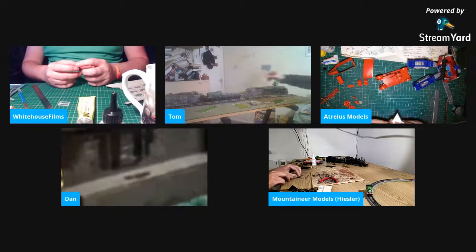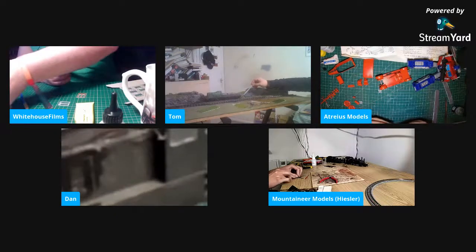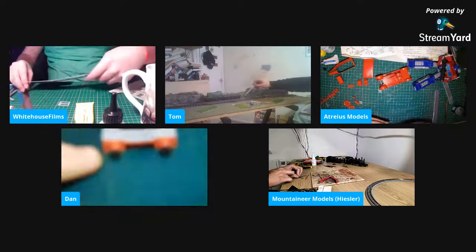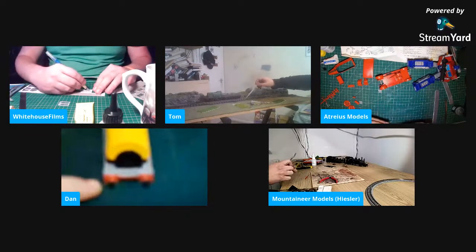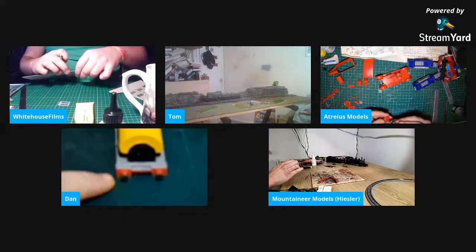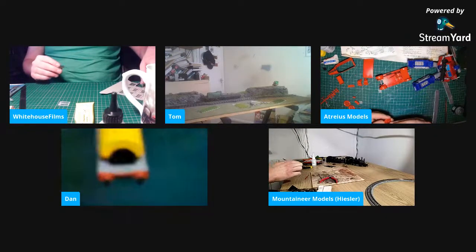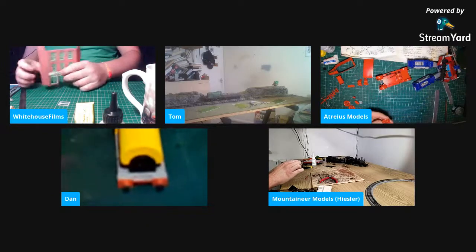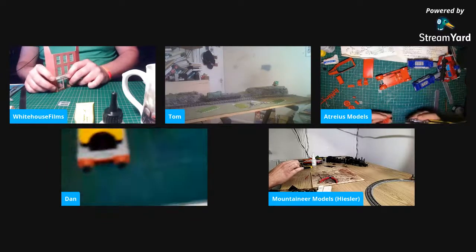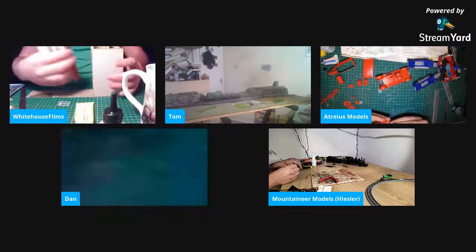For what I do, if I'm doing it down to N gauge or up to 7 or 10 mil, I get the 4mm measurement. So I'd measure, say, across the front here on Ben, and if it comes out at 43.3 millimeters, I'll divide that by 4 and times it by 10 to get to gauge 1. It also works for 7 mil as well. If I divide that measurement by 4, times it by 7, you get it. It's quite a complex way of doing it, but it's still interesting.